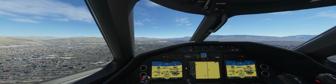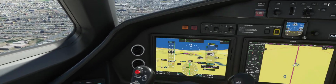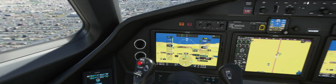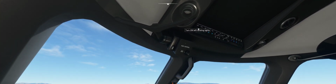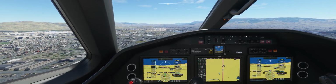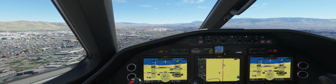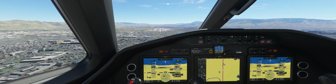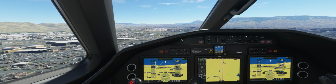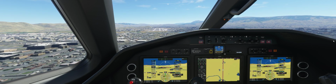Winds have diminished now nicely, down to about 9 knots from the west-southwest. Landing lights, don't want to forget that. Still look good on our glide slope. Wow, the building's just populated. That was kind of funny. Okay.